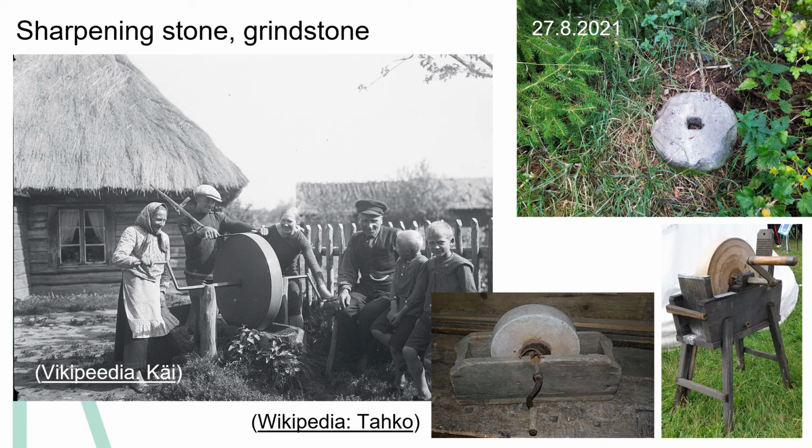And it is most likely a stone for sharpening iron, scythes and knives and different iron tools. You have three different types here. This one is a big one, and down here you can see a wooden trunk, and in that one you have water. So when you are sharpening your knives or your scythe, it needs to be wet, then the sharpening is very good.